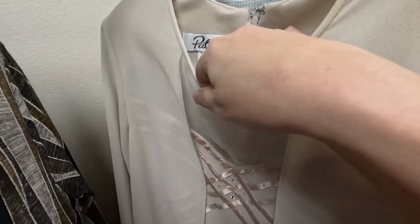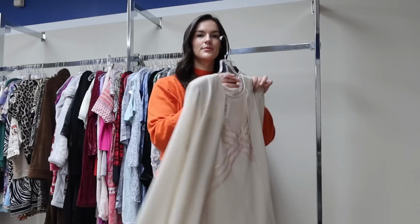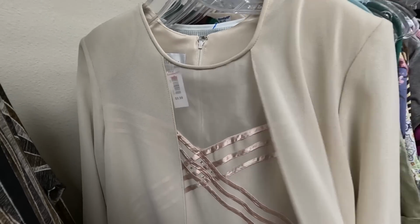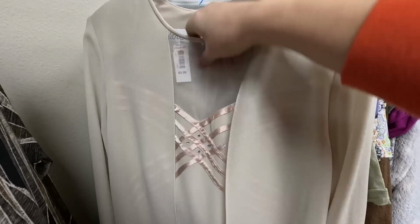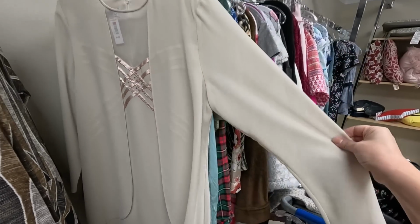So here's another brand that I do like to pick up, and it's Patra, and this is a size 12. They have it marked up to $10, and this is just a beautiful knee-length dress with these long sleeves, and I really love the crisscrossing in the front, and then you also have these jewels there too, and this illusion bust line. And this actually looks like it's a two-piece set, but it's not. It's just one set that's connected.